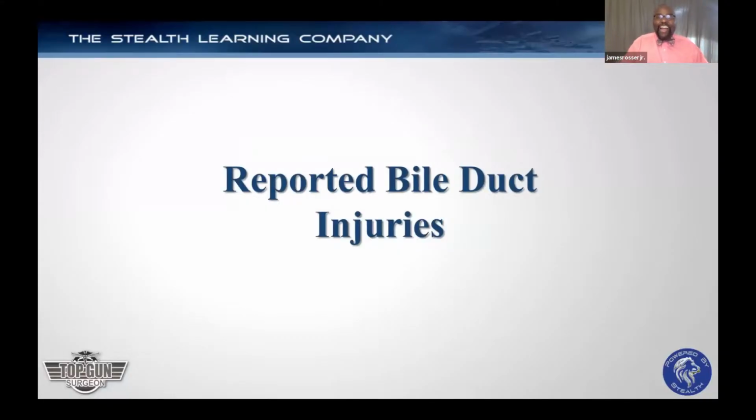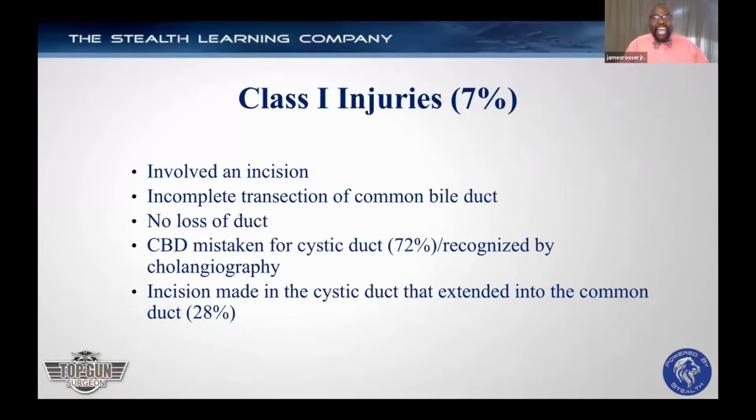We're back, and now we're going to go over the reported bile duct injuries. And the class 1 injuries, and remember this is the Stewart-Way classification, 7% of the 252 injuries were class 1s. And most of the time, there was an incision in the biliary tree, and there was incomplete transection of the common bile duct. With the class 1s, remember there's no loss of duct. And this is why I mentioned opening up that Hartmann's pouch common bile duct angle.